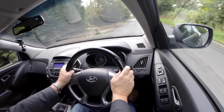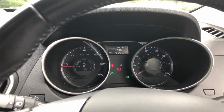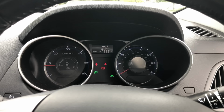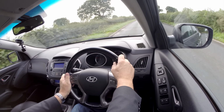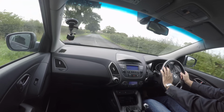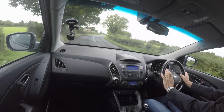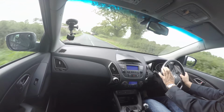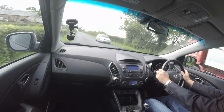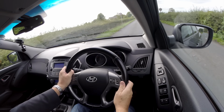Left hand side we've got rev counter. In the centre of the rev counter there's another clock, which is the coolant temperature. Centre your odometer and also your trip counter and fuel computer. And then on the right hand side speedo, and in the centre of the speedo is your fuel gauge. Bottom you can probably just see the green cruise control light.